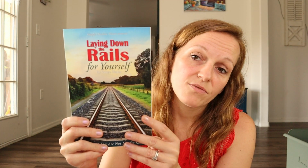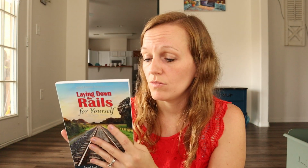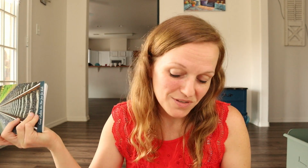And then they have a Laying Down the Rails for Yourself book. Now this is great for teenagers and adults who want to work on some of the character traits that they have that might need some changing. So I got this for me and my husband just to go through things. Nobody's perfect. We all have things that we need to work on, and I thought this would be great to help me grow in ways that I need to grow, because I can't ask my children to do certain things if I haven't laid down my own rails, so to speak.